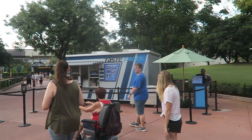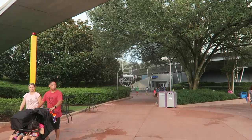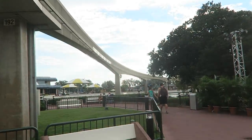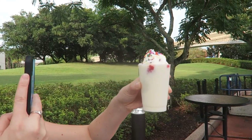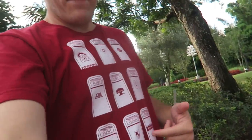All right, we found it. And it looks just like Test Track. So it's actually outside of, if you were going towards Test Track, it's to the right. But it's over here outside of Mouse Gears, right before Odyssey Center. It's okay size. This is the pancake milkshake. Little cool sprinkles on top. Got it in my favorite garbage can, wearing my favorite garbage can shirt.